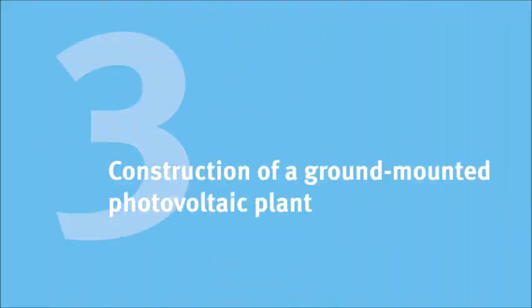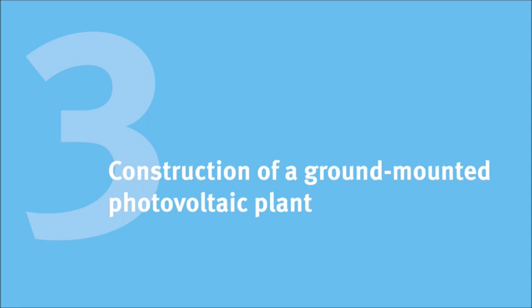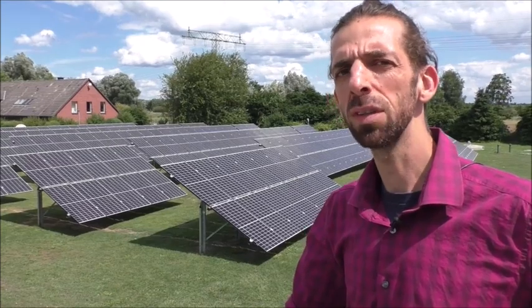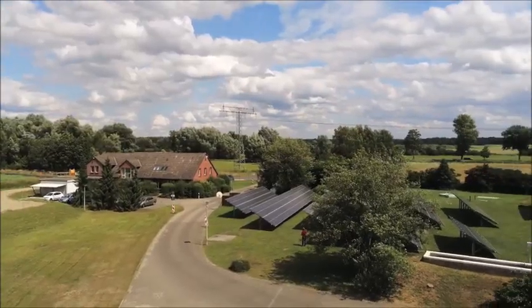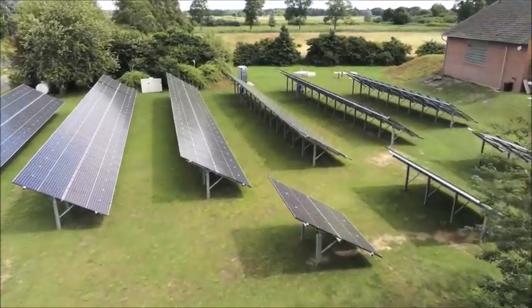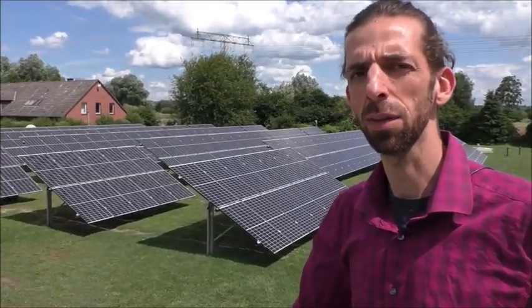3. Construction of a 100 kilowatt peak ground-mounted photovoltaic system with battery storage. It consists of 134 modules which produce 110,000 kilowatt-hours per year. This corresponds to 1/3 of the sewage treatment plant's energy requirements.